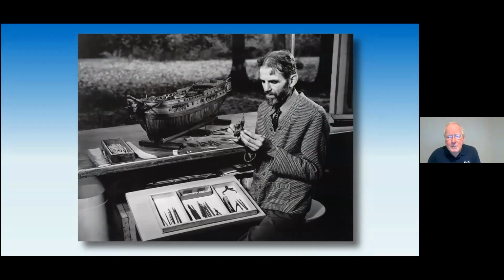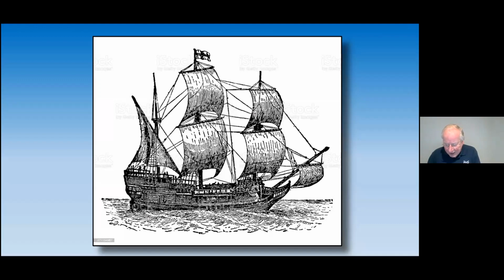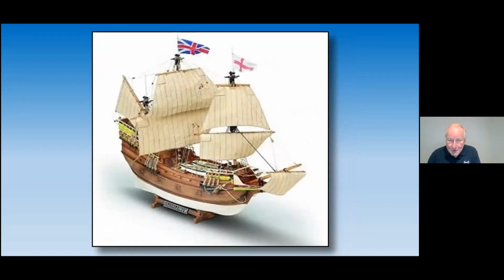The first ship he built was a model of Mayflower, and it was built from a drawing he had seen in a book. Upon completion, he didn't like it. Further study revealed more about the original ship, and he saw clearly that his model was not only inaccurate, but also didn't appeal to him too much. He gave it away without disclosing the identity of the then unknown creator.